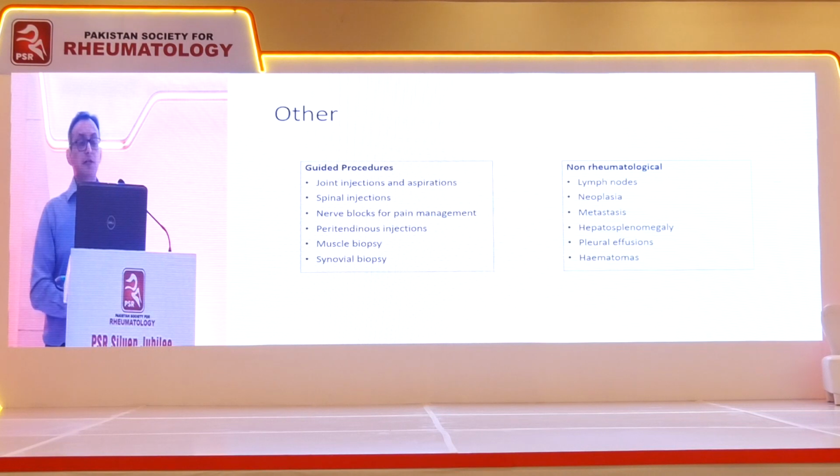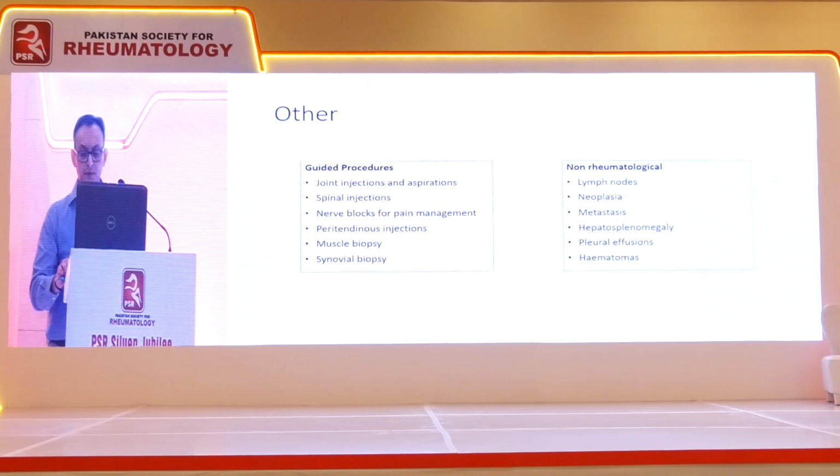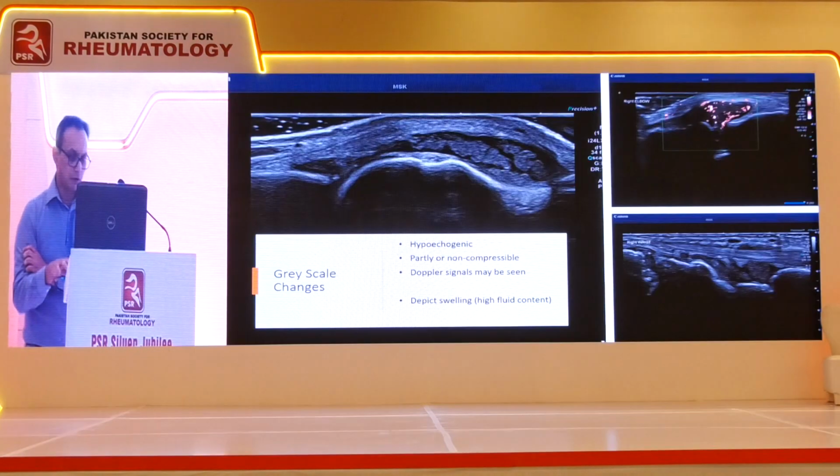And as mentioned before, there may be diagnoses other than rheumatological problems which come from the differential diagnosis, especially giant cell arthritis, where patients present with non-specific features like night sweats, fevers, weight loss, and you are looking to exclude other problems alongside GCA. Ultrasound can be helpful on occasions because you might be able to identify the other cause which is leading to the patient's symptoms. Right, so we'll go through examples of pathology.